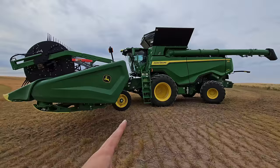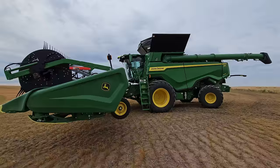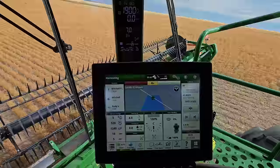So my younger brother Brian and I, we're the last two combines to get up and running here this morning. So hopefully we can work out any bugs. All right, I think we're gonna give us another go here.